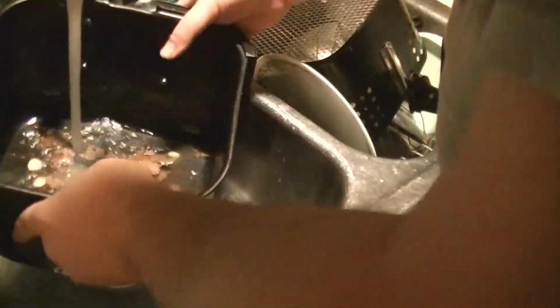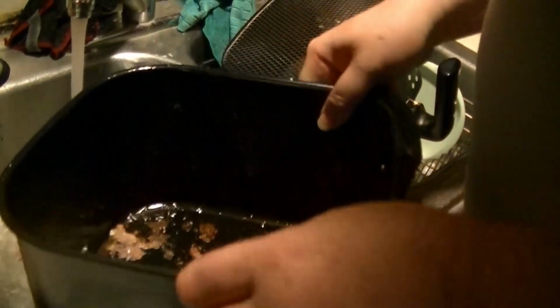Alright. Now this you can clean with an abrasive, but make sure it's a soft abrasive like this cloth here. Just with the basket, don't use any abrasive. Those fibers are going to get caught up in that net, and that's the last thing in the world you want going back into your food. Use a little soap. Just give me a little bit on the bottom there.